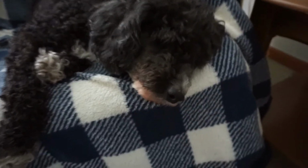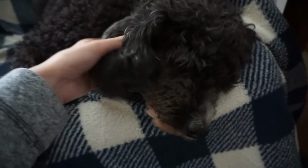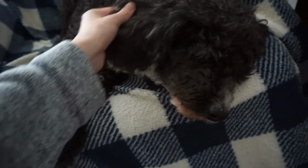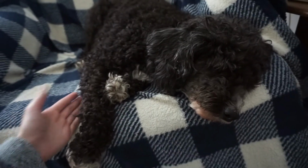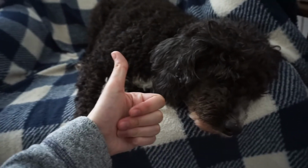Here's Toby the cute pupper. He's trying to take a nap. He's got lots of fur, perfect for petting. He's got little paws, perfect to run around. He's got floppy ears. Basically, he's the cutest, and there's nothing wrong. He's the most amazing. 10 out of 10.